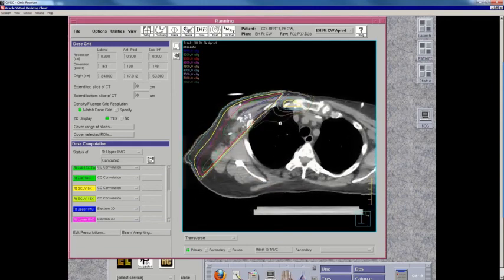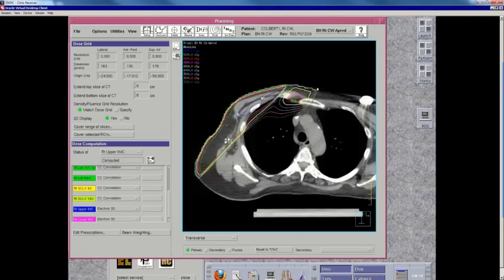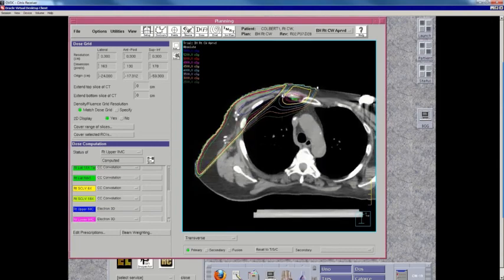And then we get down to the chest wall. The downside of the chest wall is my 110% isodose line is shown in blue, and there's a pretty big hotspot of 110%. This is a downside of the electron-photon technique. And then I also have a cold spot here. So my 40 gray isodose line is breaking up.